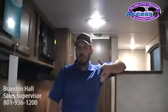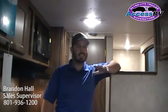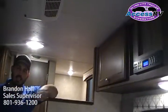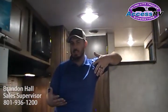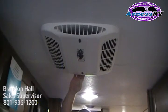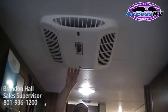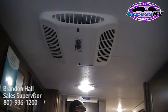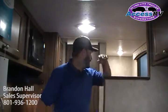Something else with ultralights I really like to tell customers to look out for is the air conditioner. Steer clear of a wall-mounted AC. Those are really designed for like an apartment window. They're not meant to be bouncing down the freeway at 60 miles an hour. They tend to develop leaks and issues a lot more. Look for an actual RV roof-mounted AC. This is a 13,500 BTU Coleman Mach. Totally overkill for the amount of space that's in here to keep you nice and cold.